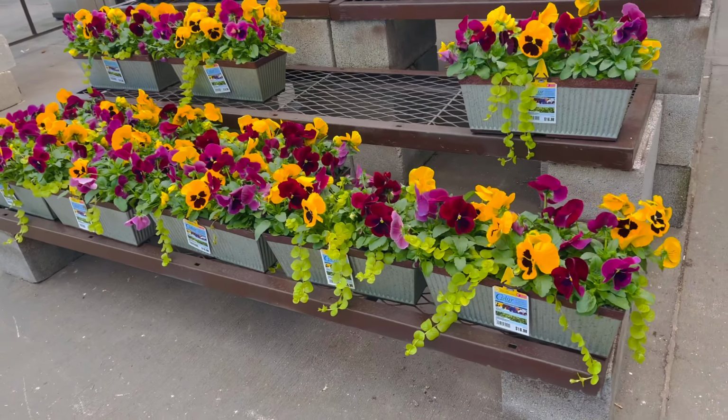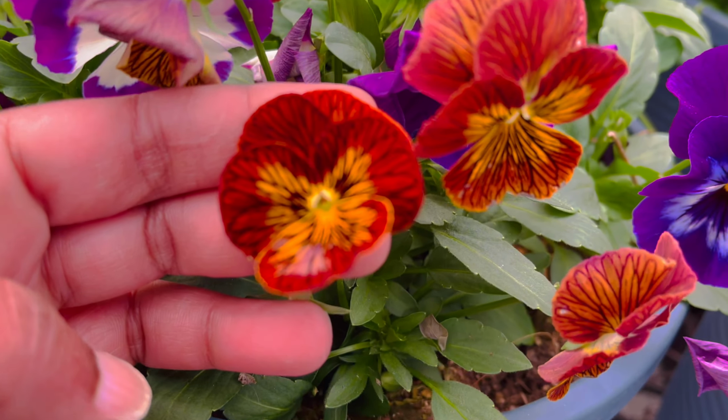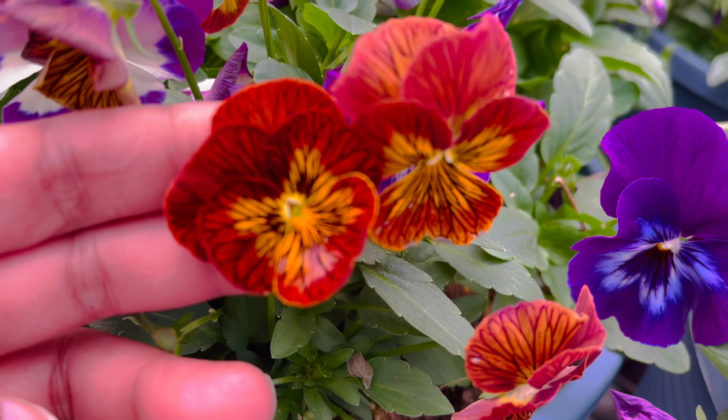So many pretty spring containers ready to refill and simply start enjoying. This pretty pansy spring container comes with a great choice of pansies and creeping jenny, perfect for patios, decks, pools and balconies. Then we have beautiful pansies here as well. And you have got a small ready-to-refill pack for $6.98. Also you have got this beautiful container pansy for $16.98. Look at this dark orange pansy. Looks a unique color from other pansy collections. Beautiful.